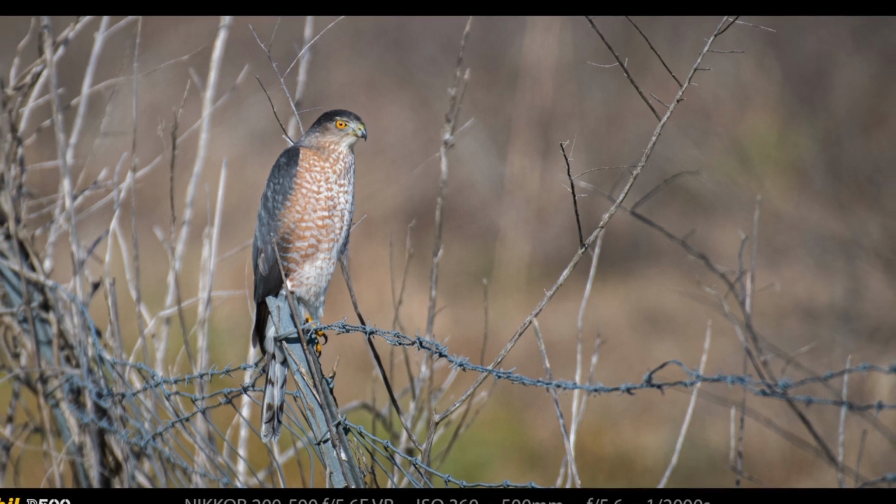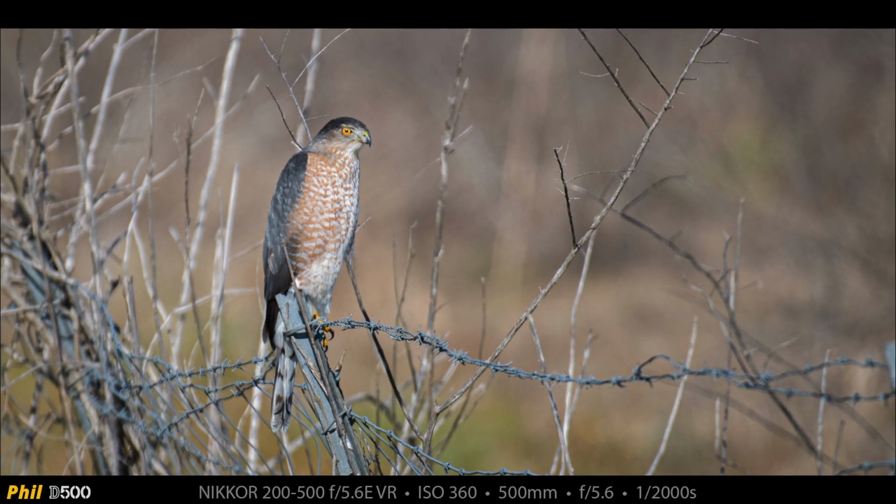When we got back down into Tellico, we were going to go eat lunch, but I spotted this, I think it's a Cooper's hawk, on the side of the road, and so I turned around and got the 200 to 500 out and got my second bonus wildlife photograph of the day.